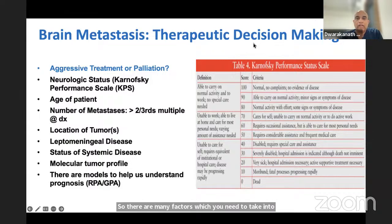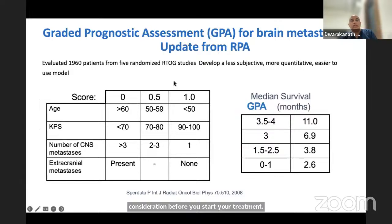And this was a scale which was developed in the 1960s, which gave basically a graded prognostic assessment based on these four main features: age, KPS, number of CNS metastases, and extracranial metastases. And then the score was given, and the higher the score, the better the survival.